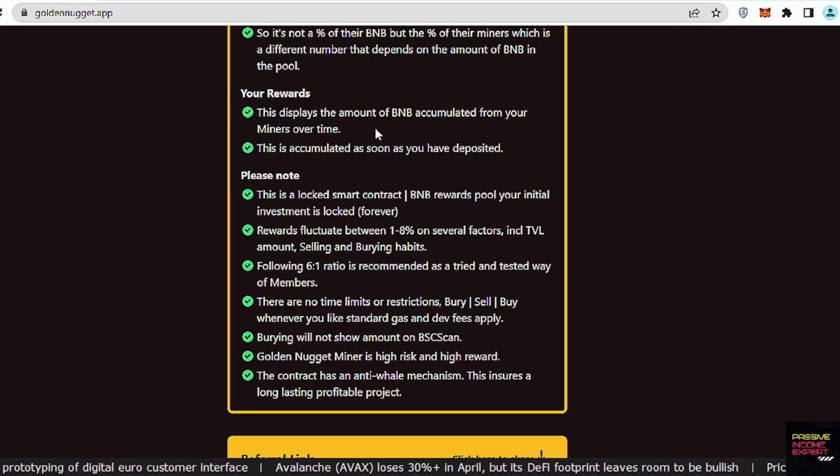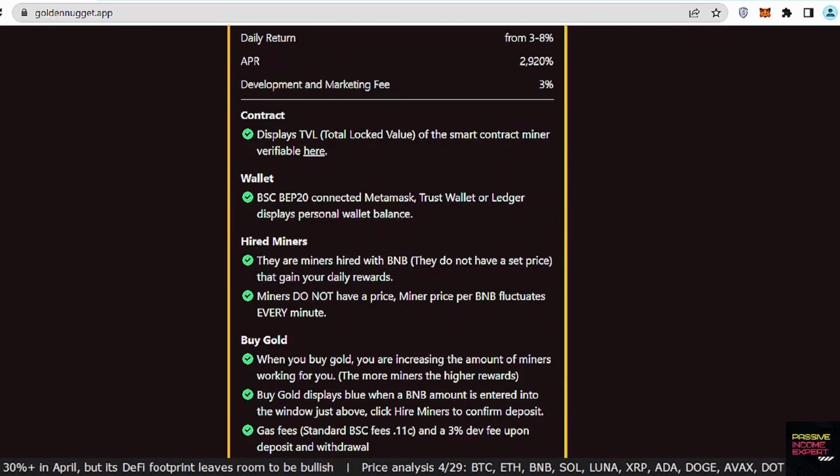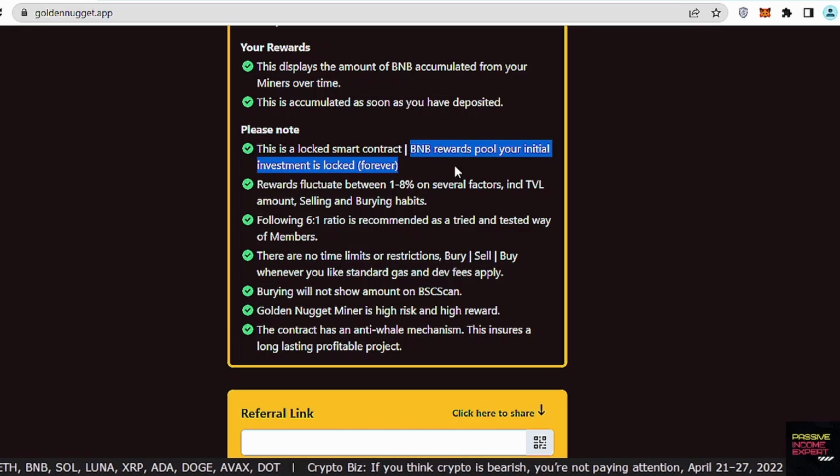Your rewards display the amount of BNB accumulated from your miners over time. This is accumulated as soon as you have deposited, which will be this part on the top. If I scroll down a bit more, please note, there are some important things I want to highlight. This is a locked smart contract, a BNB rewards pool. Your initial invest is locked forever. Remember this, which I already told you at the start of the video: your seed amount will be locked. Rewards fluctuate between 1 to 8% on several factors, including TVL amount, selling, and burying habits.